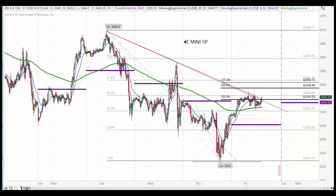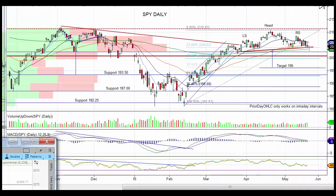Remember, keep an eye on this cluster here. Once we get out of this cluster, then you can start looking to buy pullbacks and look for a move higher, at least to challenge the 2069.50, okay? That's the ES. Now let's get into the indexes.